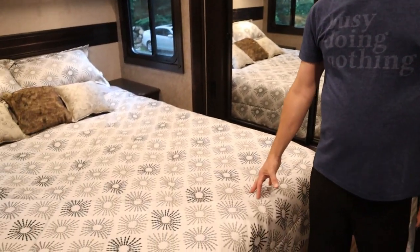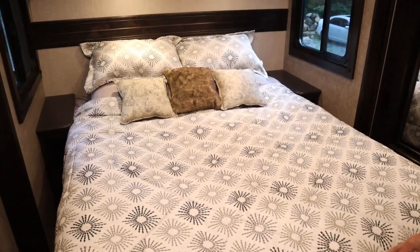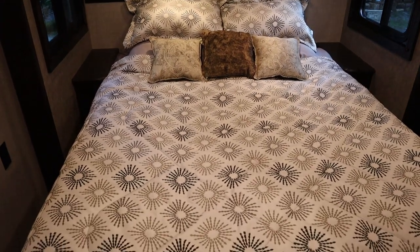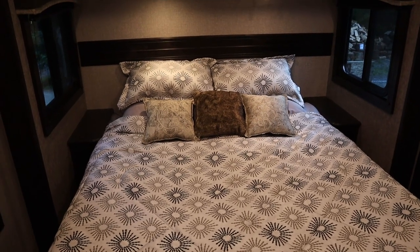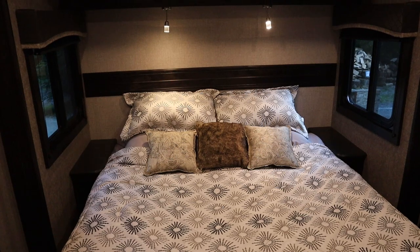The first thing you'll notice when you come into the Eagle bedroom is this residential Simmons mattress. This is a kind of style that reminds me of a hotel mattress. It's very firm but very comfortable. With the queen size, it does come with end cabinets on either side, or nightstands rather. And those are very handy for your cell phones and your CPAP machines or whatever you might need.